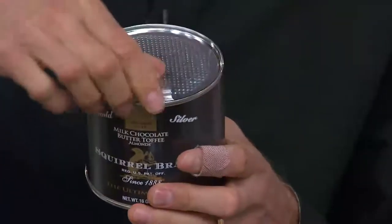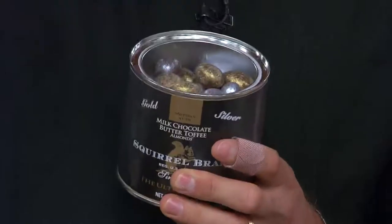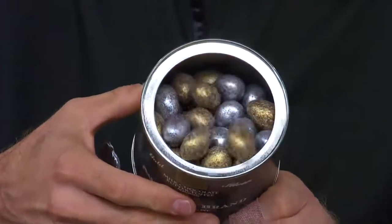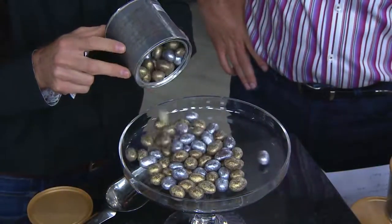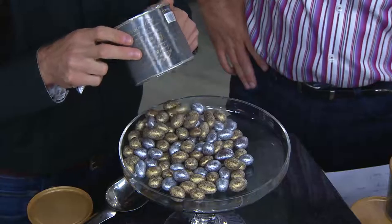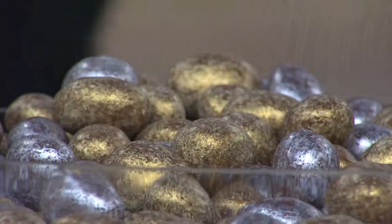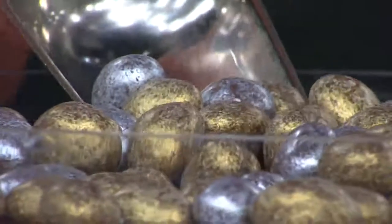You'll pop this freshness seal, one little crack, and you'll get the smell of milk chocolate. You'll see that beautiful silver and gold, which I'll remind you, is an edible confection dust. This is not a wrapper. This is a beautiful dusting that's then glazed. This is a day after day after day process for us. It's really a small batch concept.